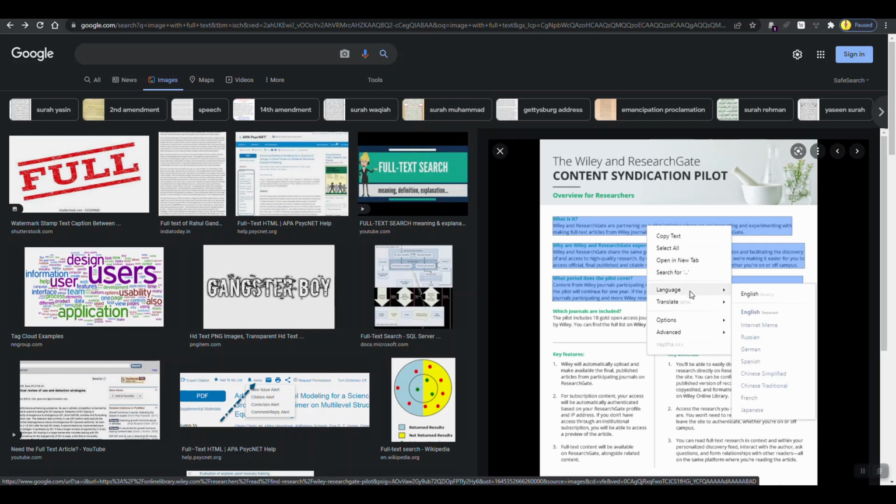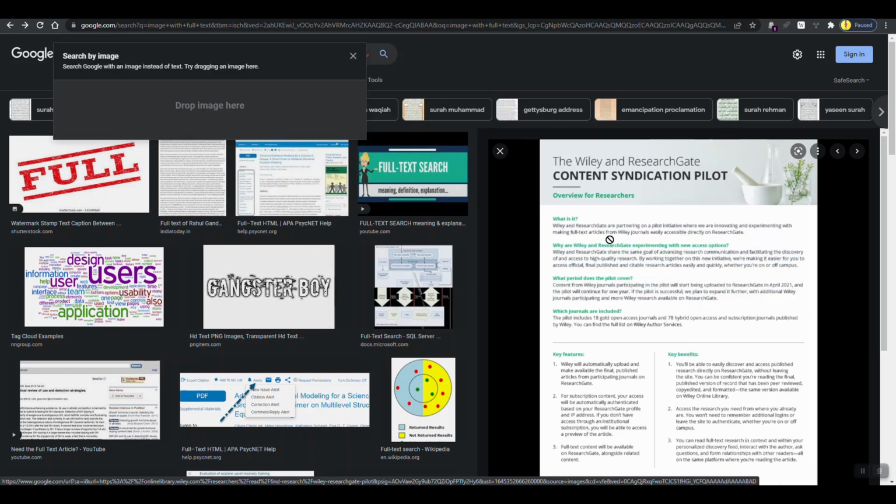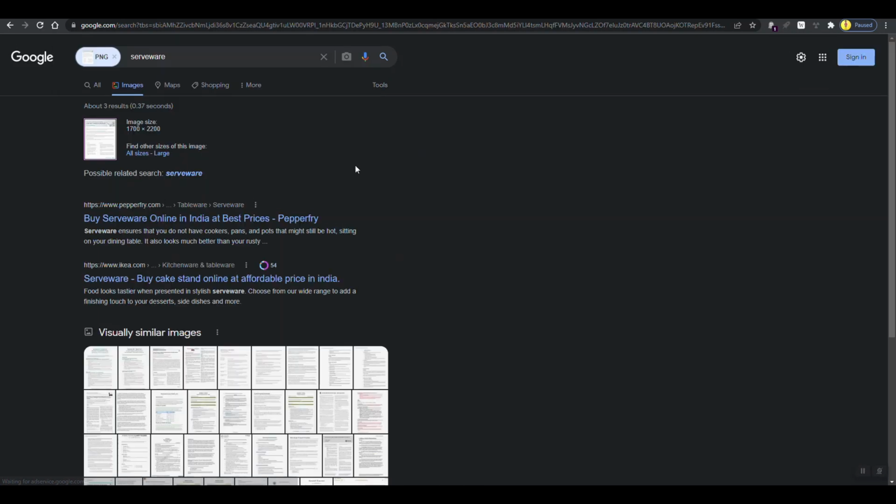So not just copy the text, you can also translate it into different languages. And if you want to find similar content, you can just drag the image and drop it here. Pretty cool, right? With that note, let's move on to the second extension.